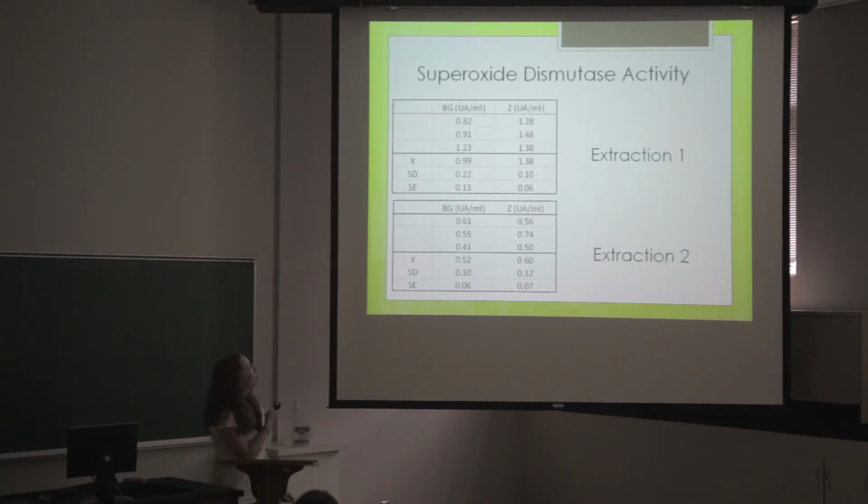I found that, opposite to what everything else has been showing, that bitter gourd has more activity, in this case zucchini had more ability to get rid of potential oxidative damage than bitter gourd. Zucchini had 1.38 units of activity of this enzyme per mil. Bitter gourd had 0.99 units of activity. That trend was the same to a lesser extent in extraction 2. Zucchini was higher, but not to the same extent.